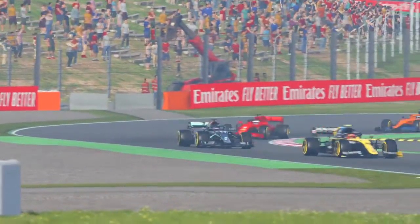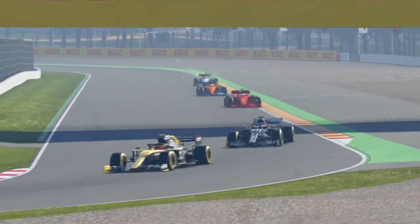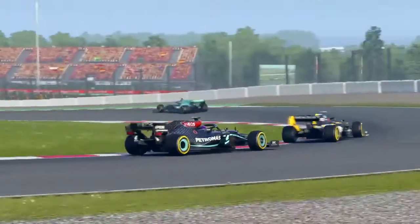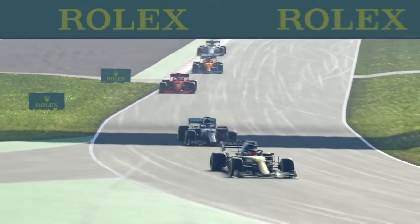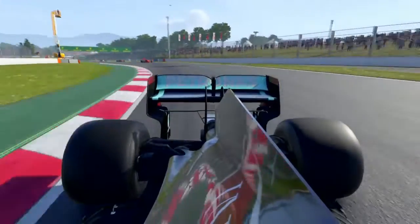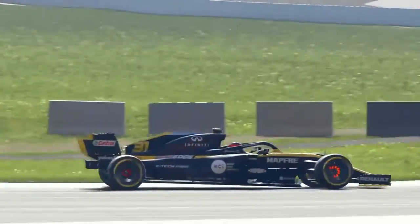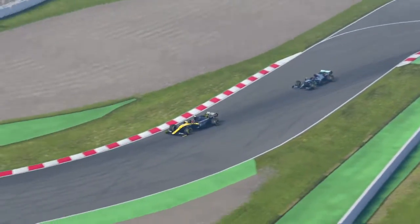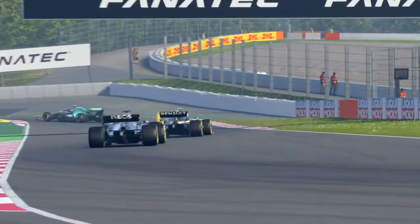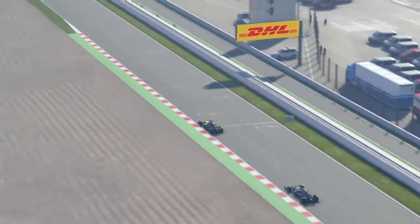Can Lewis make a move to gain third position? God, I love the Mercedes AMG racing cars. It's tight racing so far. It's brilliant racing so far. Now we're on board with Lewis.